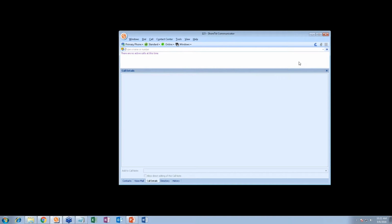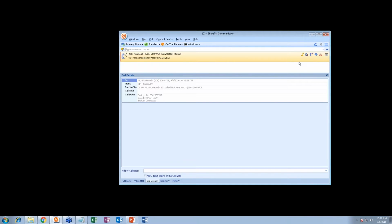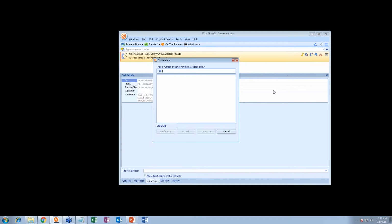Now, the conference button looks almost exactly the same as the transfer button. And it's phone with a plus on it. If we click on that, we have the same search box. And we pull Gonzo again. This time I have conference instead of transfer and consult. So if I click conference, it brings Gonzo's phone. We're all in conference together.